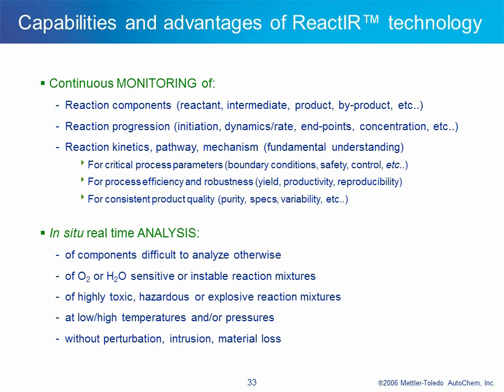The FTIR performs in situ real-time analysis of components difficult to analyze otherwise, of oxygen or water-sensitive mixtures or unstable reaction mixtures, of highly toxic, hazardous, or explosive reaction matrices, at extremes of temperature and or pressures, and all without perturbation, intrusion, or material loss.